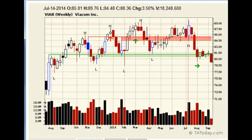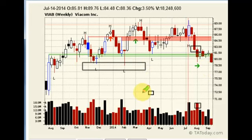The problem here is, this is going to be tough to get back over this area. That's where all your volume is, and that's where the breakdown bar is. So that makes it tough to do anything with it, and the risk is these swing points here. If you break these guys, you're going to get a heck of a move down, and you're already into the big bar on the weekly. So, this could fall out of bed. So just be very careful if you're trying to play the long side.